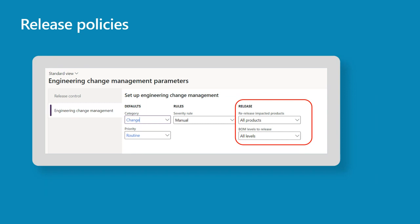The second one is BOM level to release. This controls the BOM level to be released from the change order. Options are one level or all levels. In our scenario, we're using all levels because we want to release all levels of the BOM related to it.